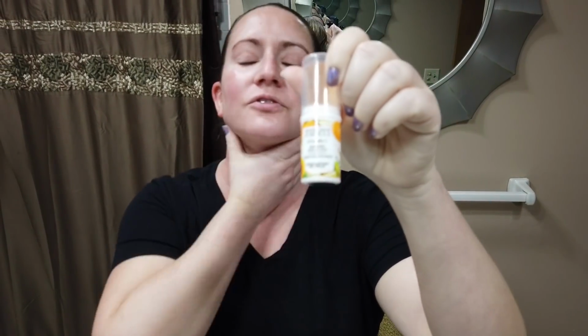So Physicians Formula SPF and brightening stick is what I'm going to apply now. And to be honest, out of everything I bought, this is the one I dislike probably the most. Because how do you get perfect coverage from an SPF vitamin C stick? I mean, you have to like apply it.